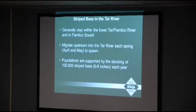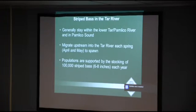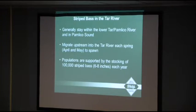Striped bass in the Tar River. Generally, we see the striped bass in the Tar River stay in the Tar River, Pamlico River, and into the Pamlico Sound. We don't have a whole lot of out-migrating fish into the Atlantic Ocean from the Tar River. And then in the early spring to mid-spring, we see these fish moving upriver between Rocky Mount and Tarboro when they're making their annual spawning run.